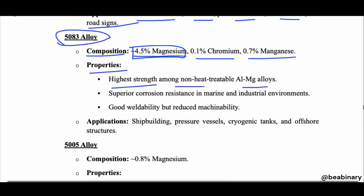So see these terms: highest strength among the non-heat treatable aluminum magnesium alloy. So amongst all the aluminum magnesium alloys that we are having, only 5083 alloys have the highest strength. Okay, so superior corrosion resistance in marine and industrial environment.